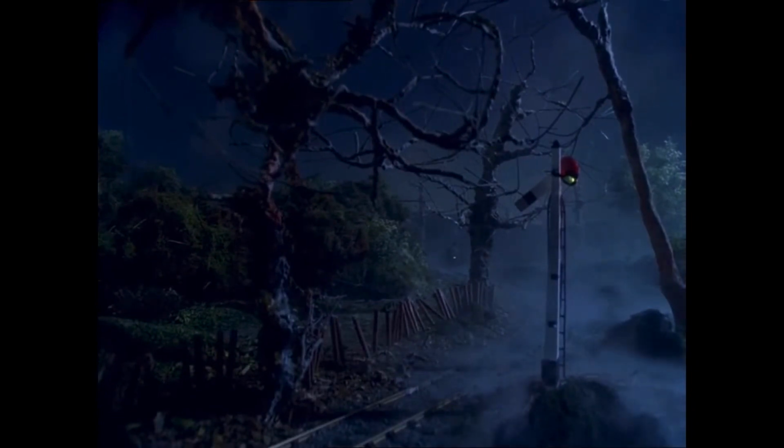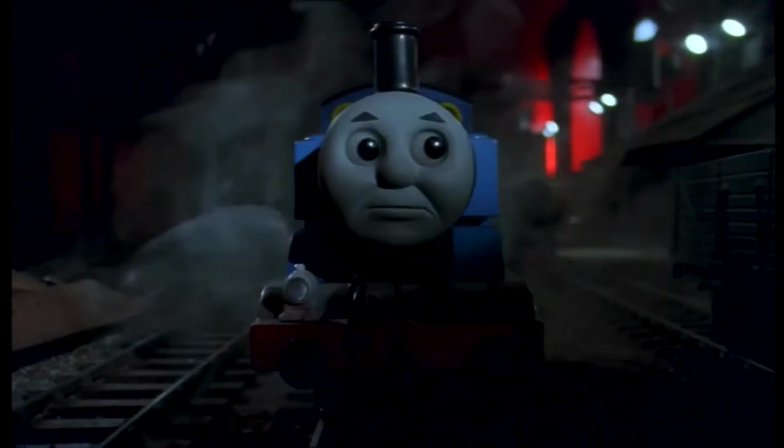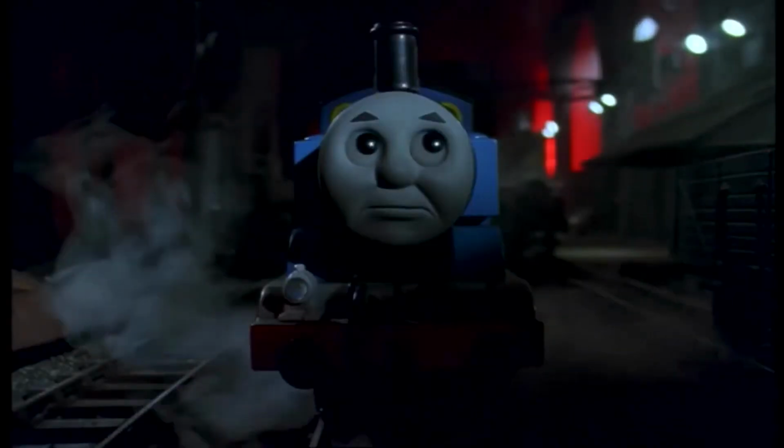Mike O'Donnell and Junior Campbell put their all into this music, especially in the Ghost Train opening theme. That could actually come from a horror movie. And same with the Duncan Gets Spooked theme. Just simply, the music is so, so good. And it conveys everything that's going on.